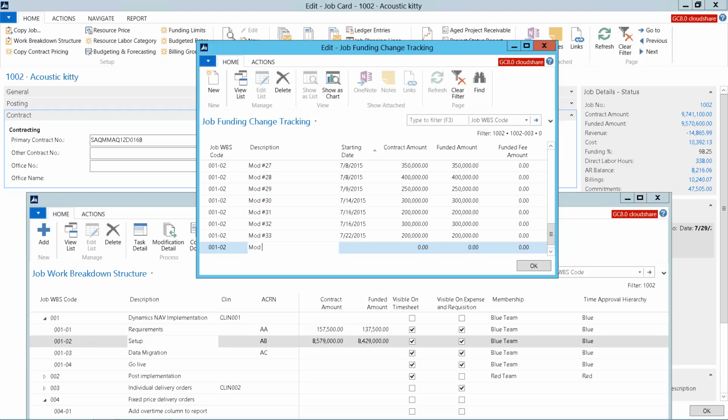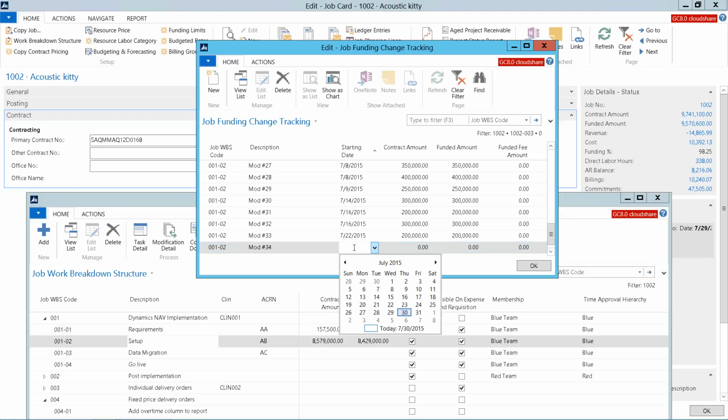So I could say mod number 34. What was the effective date of the mod? So I can use my calendar, or there's different codes. So if I put M in there, it knows that I want to choose Monday. There's different shortcut keys to quickly enter data. And I think you'll see throughout the system that Microsoft is focused on helping people to be efficient in entering information. Now I can identify what was the change with that mod.